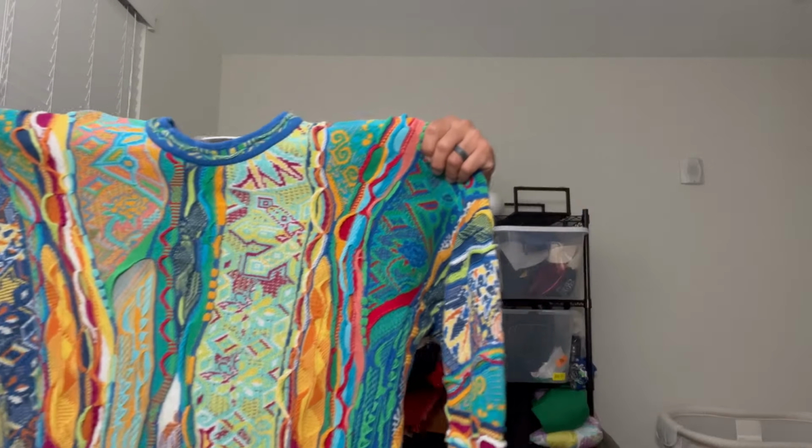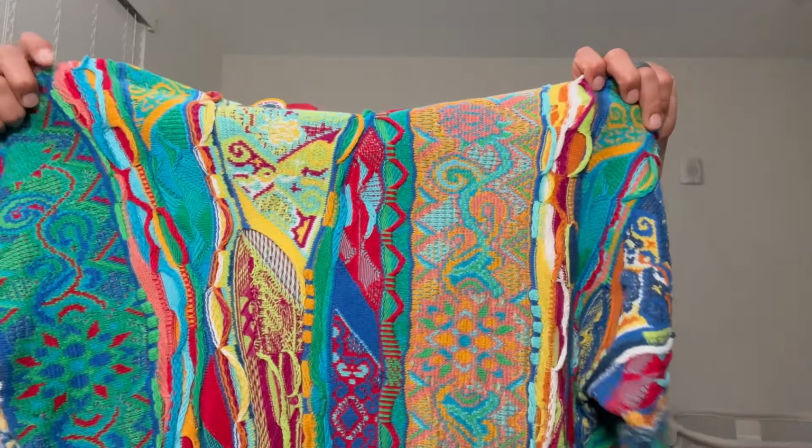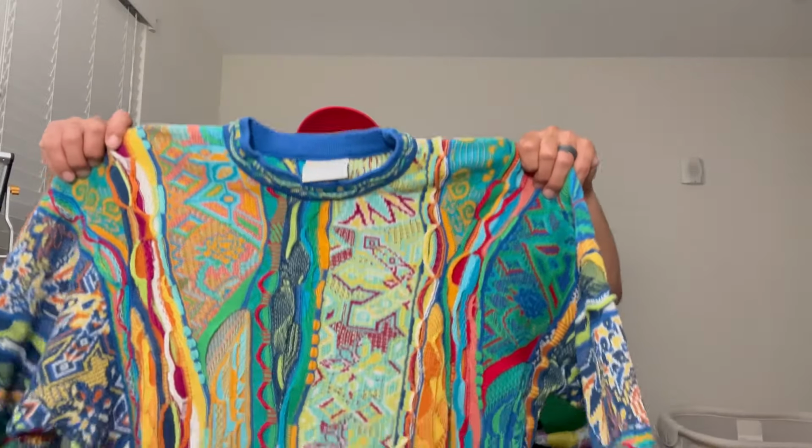I checked comps on this. The last one that looks like this sold for $700. So definitely keep your eye out for Coogi knit sweaters made popular by the Notorious B.I.G., Biggie Smalls. And then recently, I guess, Conor McGregor made him popular again. I saw his name thrown around in a couple eBay listings, and his picture wearing something like this. Anyways, it's possible to find grails like this, guys.